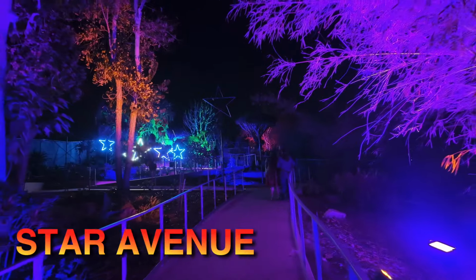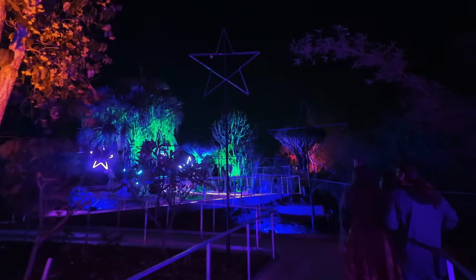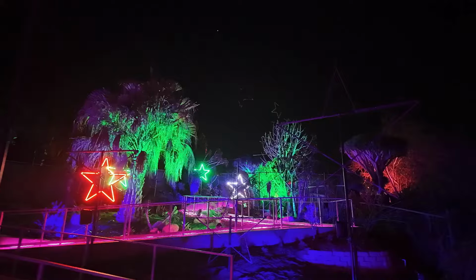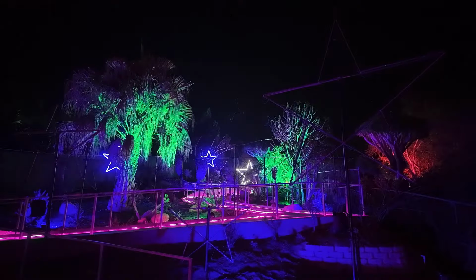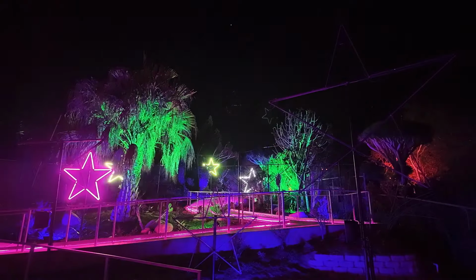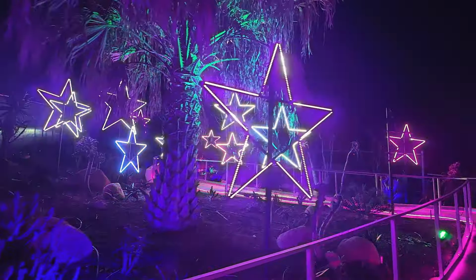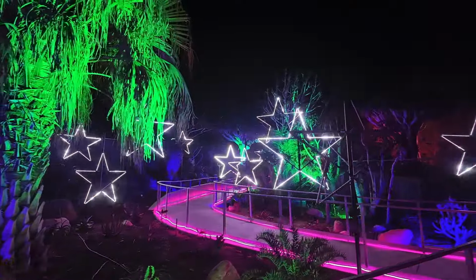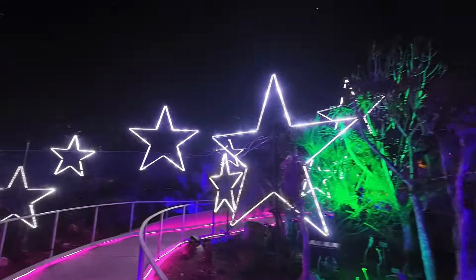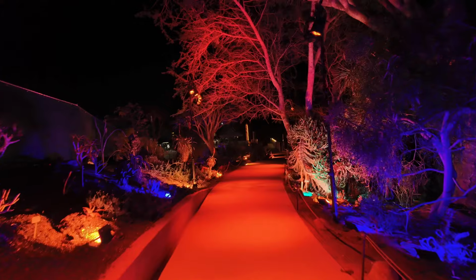Have one more to loop around to. This is Star Avenue, and then we are pretty much right back at the beginning where we came through, near the orange parking lot. Now we're at the orange lot.